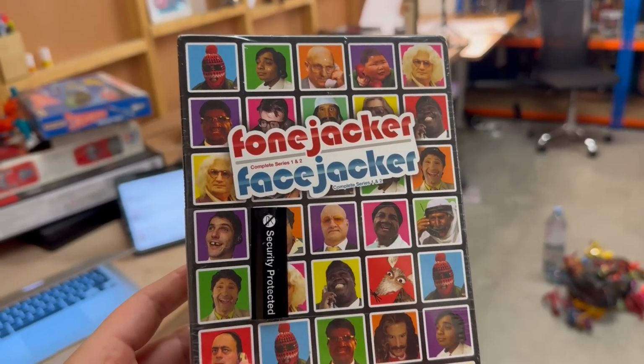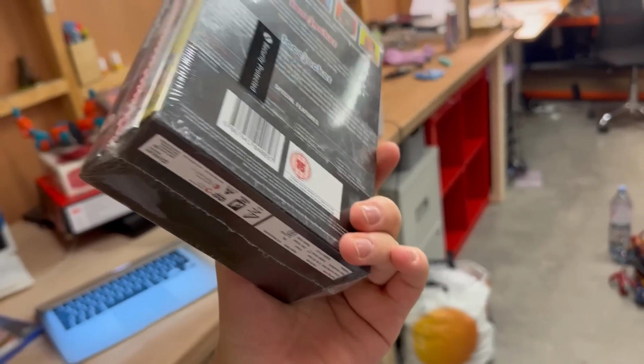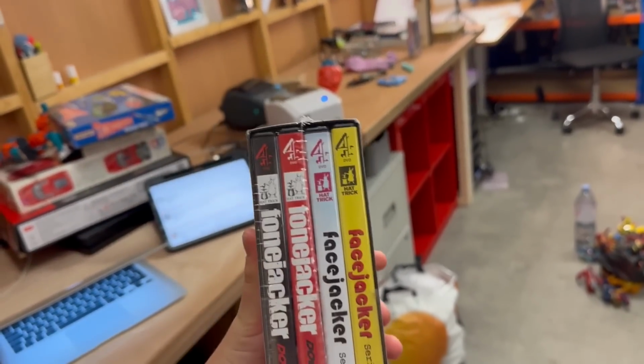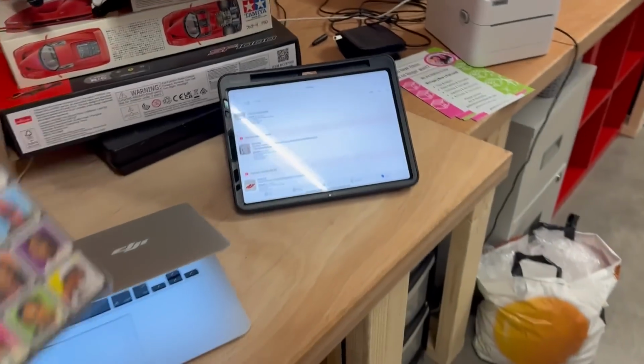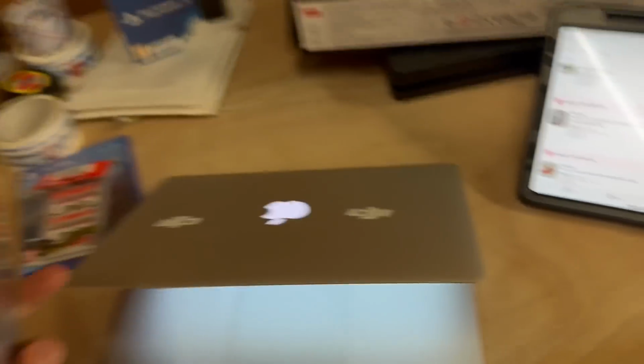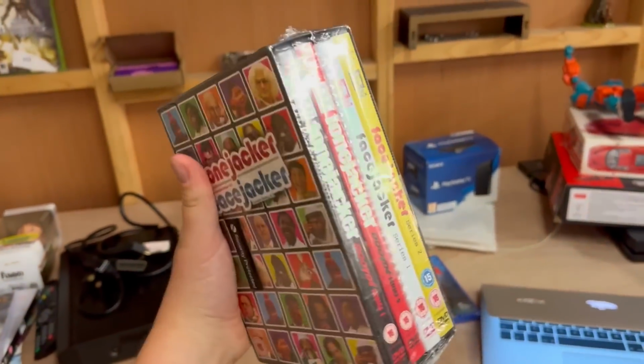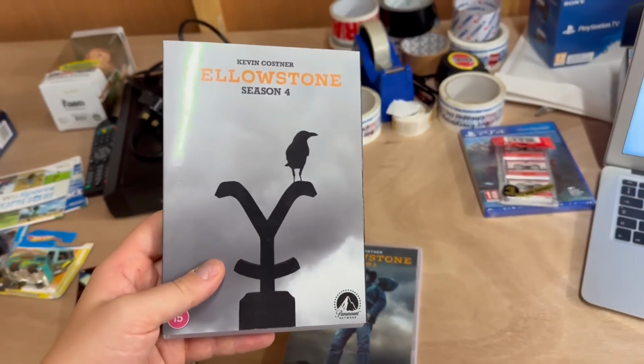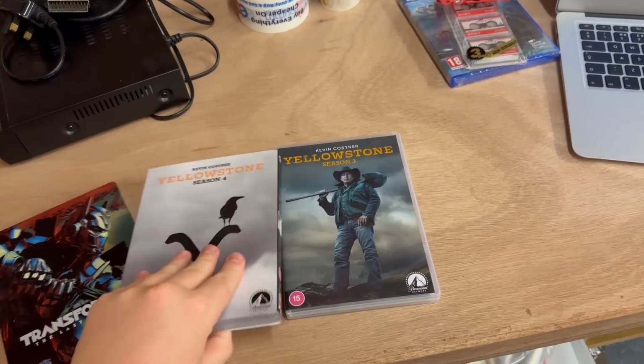Next sale is Phone Jacker, Face Jacker, Complete Series 1 to 2. Never watched it, but heard good things. I actually didn't realise the value of this. I normally pick up obscure sealed media anyway, and it sold for $39.99. Pretty quick as well, so look out for that one. Next up, couple seasons of Yellowstone. So we've got season 3, season 4. Another series that I've not actually watched, but I've heard very good things.